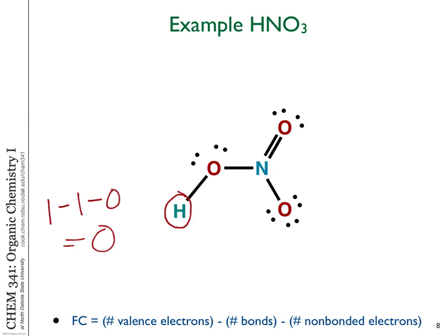Pretty obvious, right? Well, how about this oxygen here? Correct. Oxygen starts out with 6 valence electrons. That oxygen has how many bonds to it? 2 bonds. And how many non-bonding electrons? 4. See, this is easy, right? So overall, that adds up to 0. So that oxygen is also neutral. There's no charge on it. Likewise, this oxygen here, 6 valence electrons, 2 bonds to it. That double bond counts as 2 bonds, right? 2 bonds and 4 non-bonding electrons. You take the sum of that, subtract those out, you get 0.